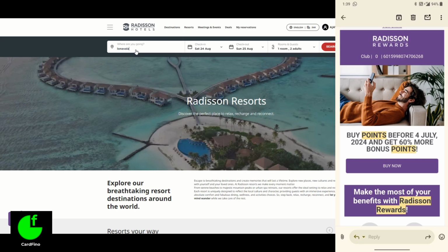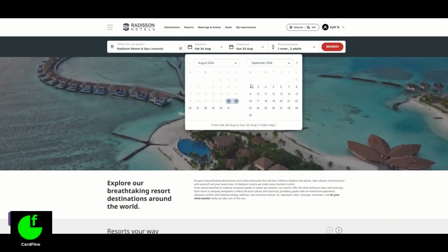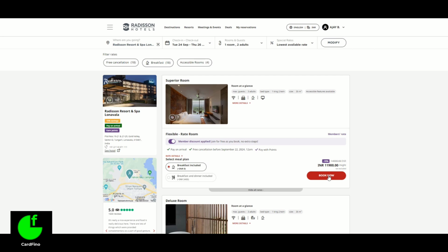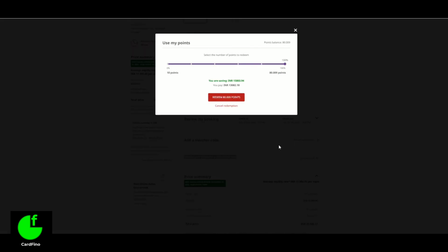Let's see how you can redeem these 40,000 points and what value it gives. Let me search Hotel Lonavala. I am selecting some weekday dates, which should have a higher value, I believe. So you see the overall value is 29,000. If I try to redeem points, how much value do I get? I currently have 80,000. You can see even with 80,000 points, it's giving me just a discount of 15,000.